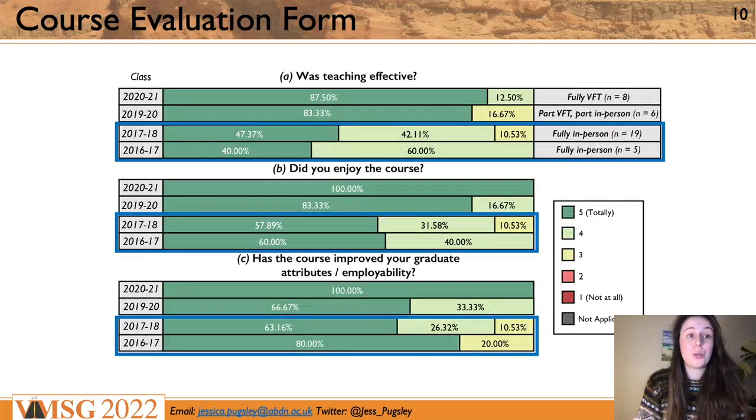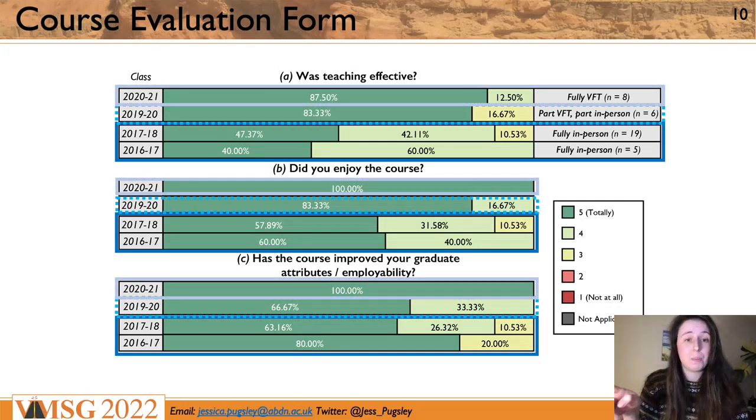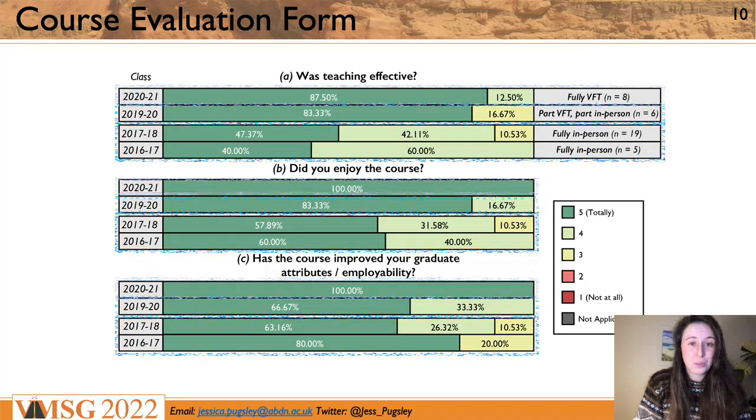What was very surprising was the course evaluation forms. These are run by every department across the university for every course, including questions such as the effectiveness of teaching, the enjoyment of the course, and whether or not the course is perceived to improve the graduate attributes and employability of the students. We had the data from prior to the pandemic, which is highlighted in navy, and then we had the data from the year that was hit halfway through, so they had part in-person and part virtual field trip. And then we also had the year that was entirely during the pandemic, so entirely virtual. You can note that there is an improvement in the perceptions of the students across every one of these questions, which was something we did not expect and was very, very interesting to see.